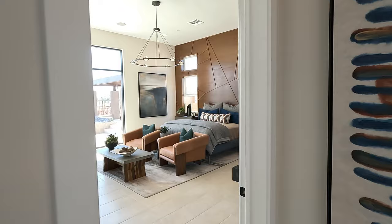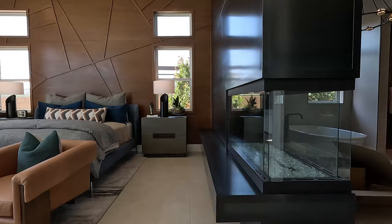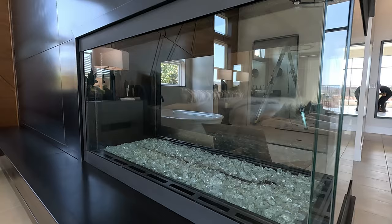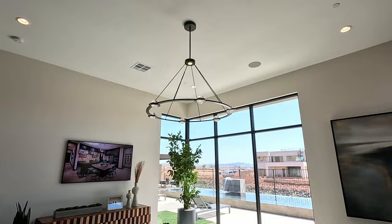All right, now right in the rear, we have the primary suite. 19.1 by 17.7. You have options to do the three-sided fireplace. What a beauty. Such a good design. I feel like you can transform any home with a really great design. I mean, look at the walls here. Now on the ceiling, it's got four LEDs, modern chandelier lighting.